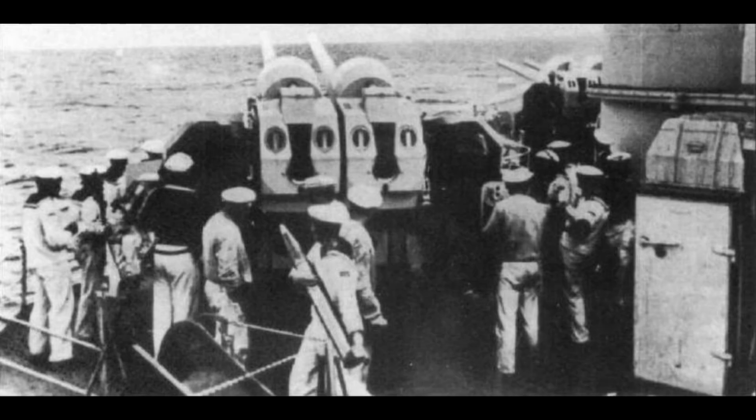The protection consisted of 15mm plates in the front, 10mm on the side, and 8mm on top and behind. The ammunition consisted of 6,020 unitary rounds. The projectile weighed 15.1 kilograms and had a 5.2 kilograms explosive charge. There were usually another 420 tracer rounds.